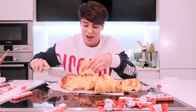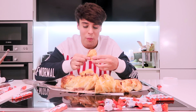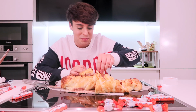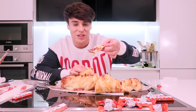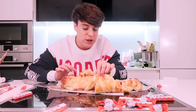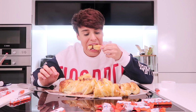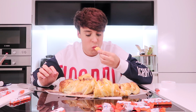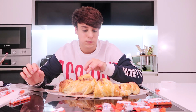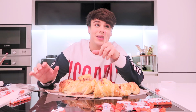Let's give this a try. I can already see that it's not perfectly cooked in so many parts of this. I'm just gonna dip these little bits in the center with all that chocolate. I kind of feel like it needs more chocolate next time. I'm gonna try to cut these into smaller pieces and cook it for a little bit longer, and next time I see you guys it will be lunchtime.